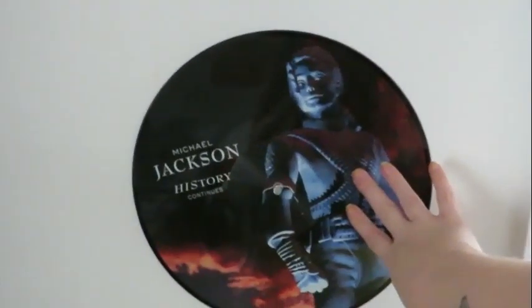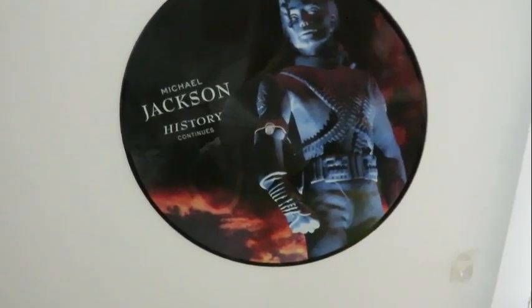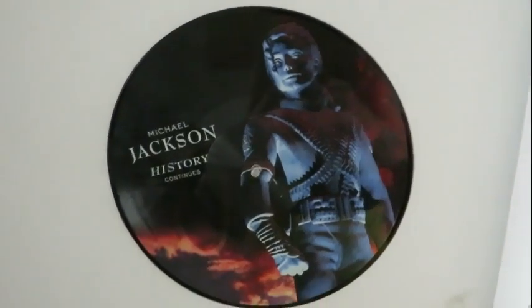I was using this one day and Harley was like, ah, that looks fun. So she swatted at it and scratched it. I had to get a new one. So I was like, I need something Michael on my wall. I put this on my wall. So I thought that was really cute.